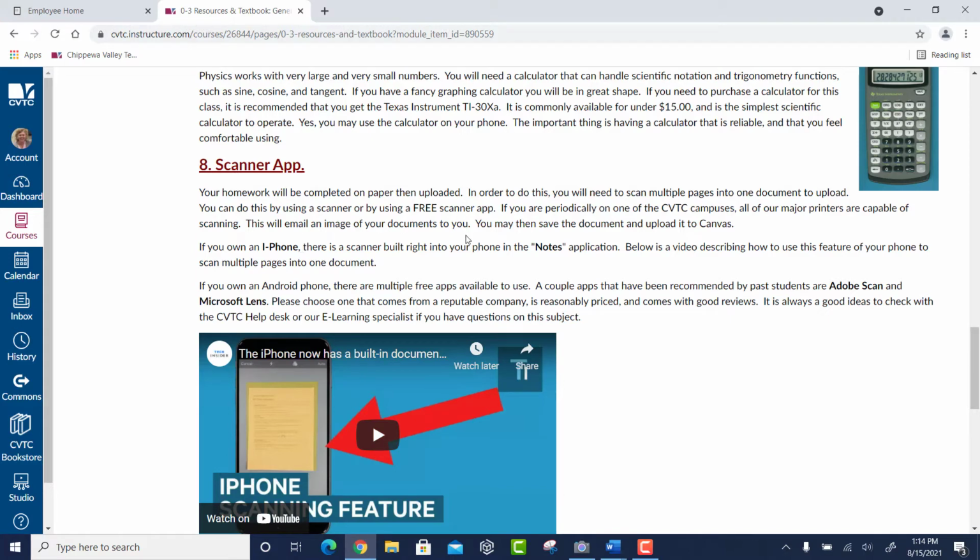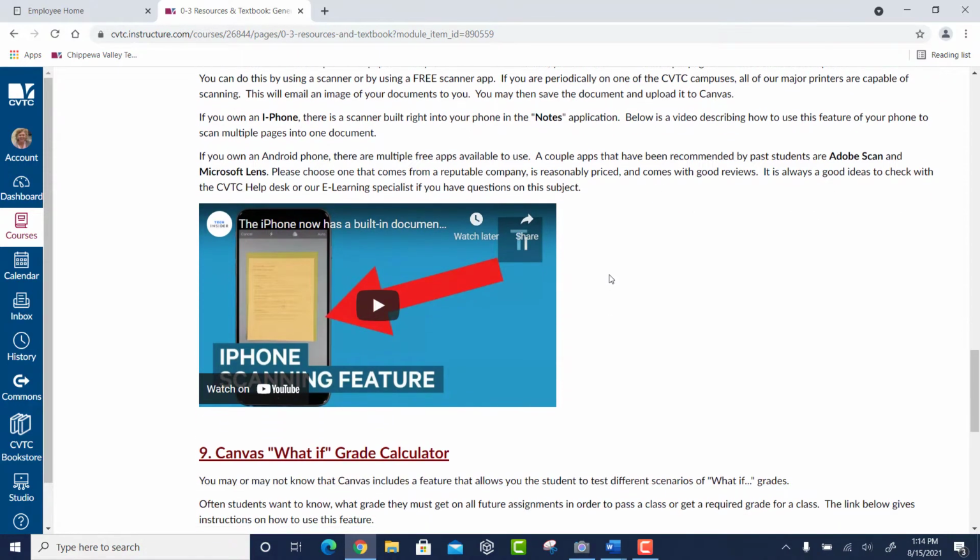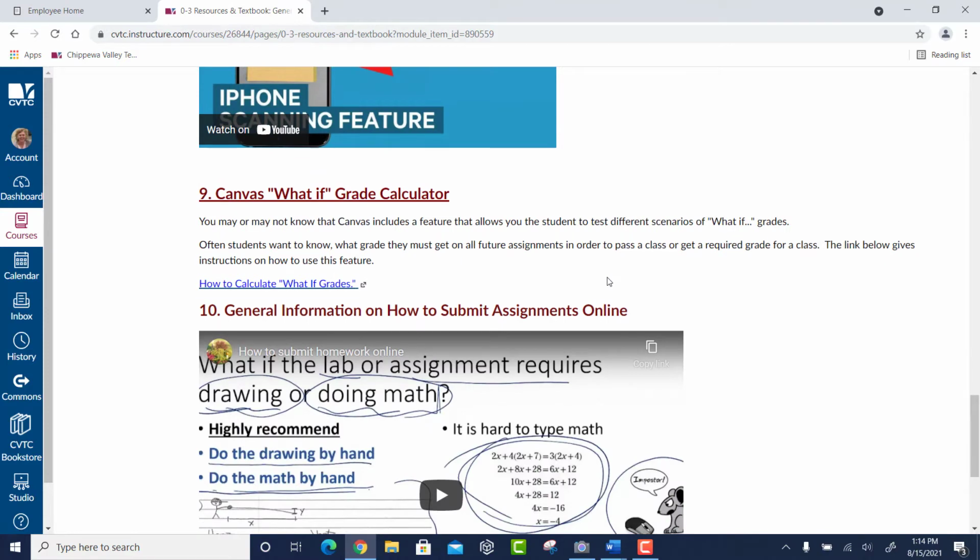If you have an iPhone, in the Notes application, there is a built-in scanner. If you have an Android or some other type of phone, I recommend you get a scanning app such as Adobe Scan or Microsoft Lens. There are probably others, but those are two that have been recommended to me.